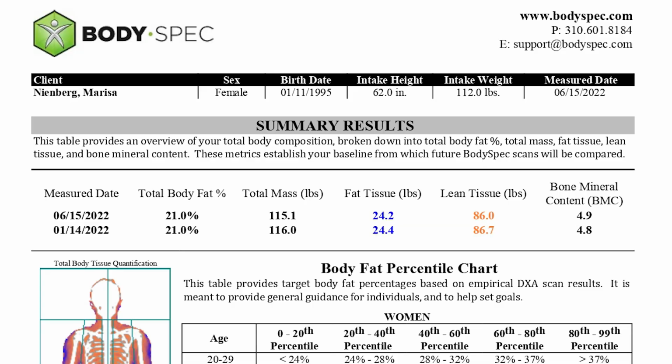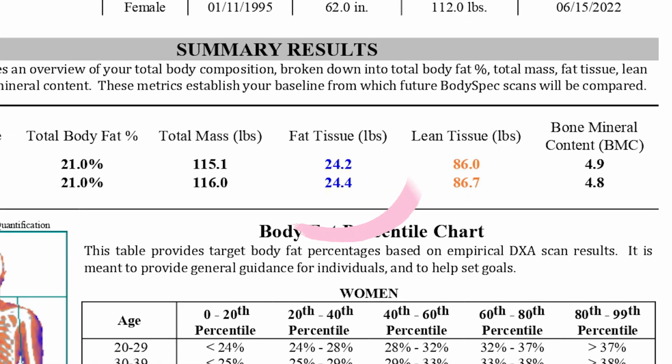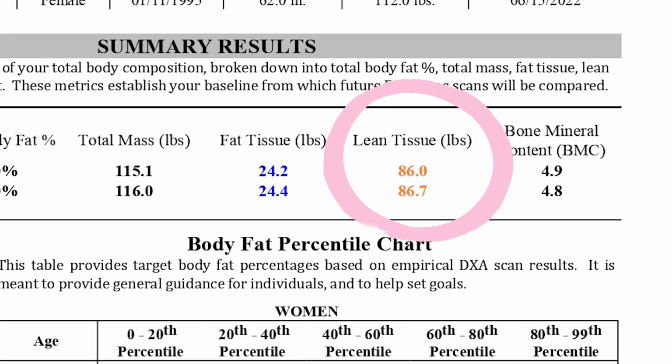And then my weight when I went in this last time is a pound lower than average. So it looks like I lost weight. I didn't. I am definitely up approximately 3 pounds. So it also says, as you can see, that I lost 0.2 pounds of fat tissue, which is interesting. And then it also says I lost 0.7 pounds of lean tissue. But here's the thing about DEXA scans. Again, remember, this is a snapshot. I can pretty confidently say I did not lose muscle during this process.